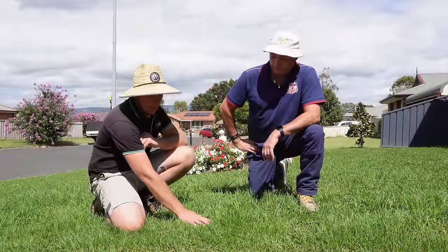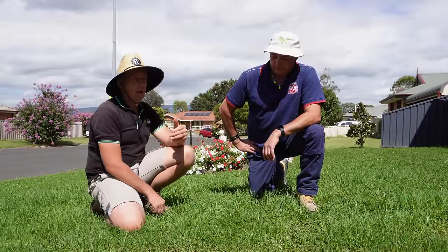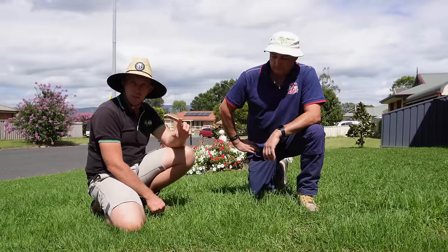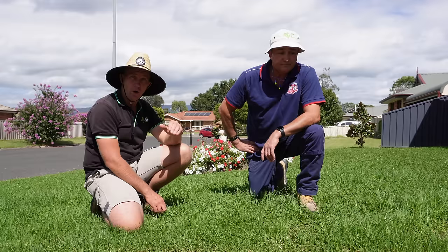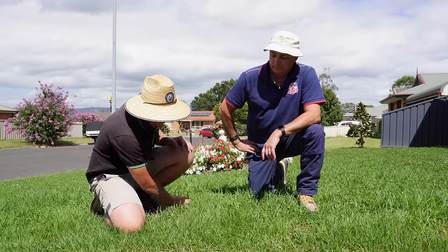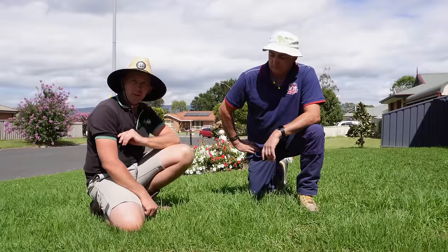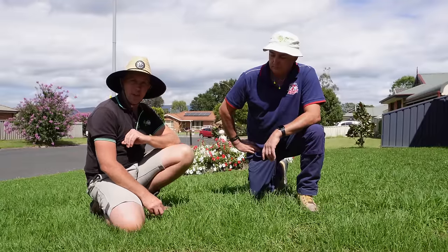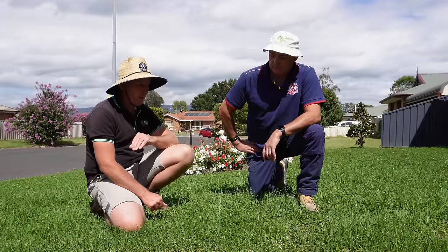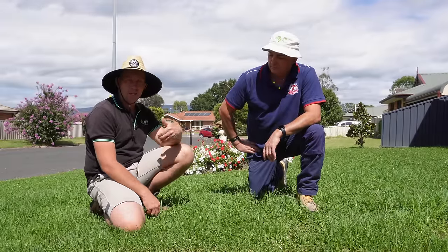So Pedro's cut this once since we've done the renovation. He cut it at 1.5 inches, which is about 3 centimetres. I've now suggested to Pedro to bring it up to 2 inches or 5 centimetres, and that will be his mowing height going forward for the rest of the season. So he's going to give it a trim here today. We're going to get rid of all this excess kikuyu and just tidy up the buffalo. We're not expecting a big amount off it, but we'll make it look presentable again. And when the wind dies down a bit, we'll probably hit it with a suitable selective herbicide for buffalo, just to knock that purslane and the oxalis out of it.